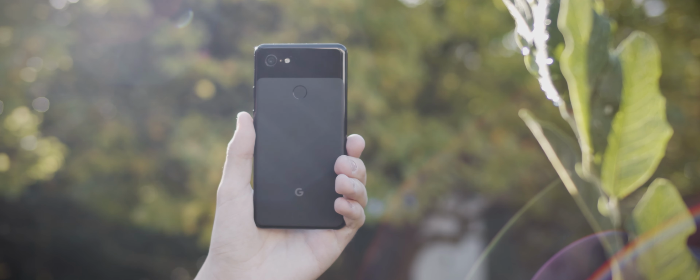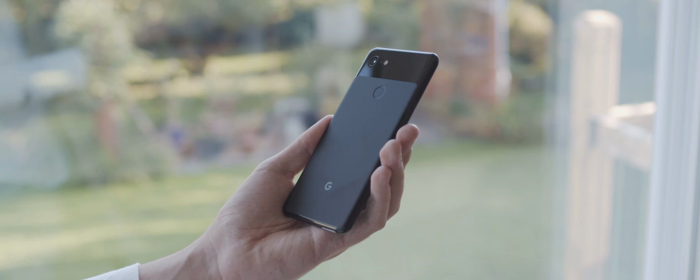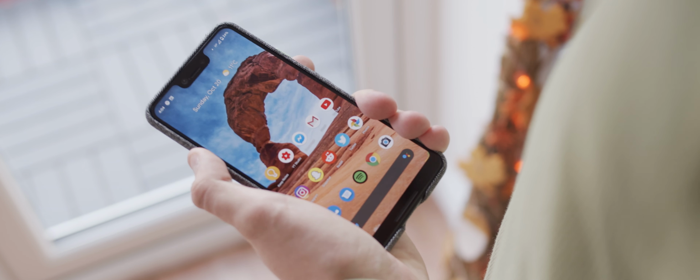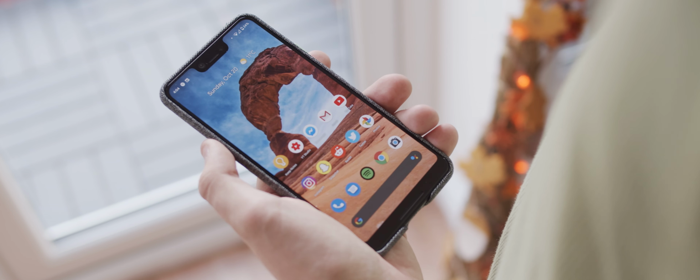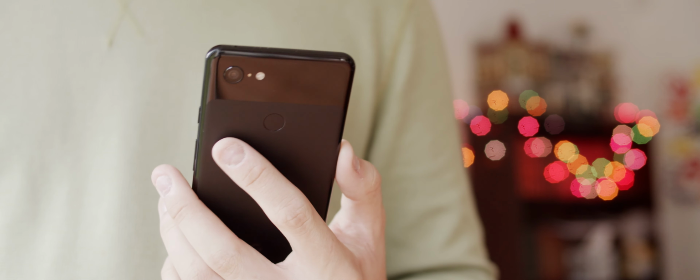Weight is distributed evenly through the top and bottom of the device, and those curved edges give an illusion of a device that's thinner, which feels great. Even with that solid metal frame, Squeeze for Assistant is still here on this phone, and it's actually one of my favourite mini features. I find myself using Google Assistant pretty often using the squeeze. It's one of those little details that adds to the convenience factor of this phone.